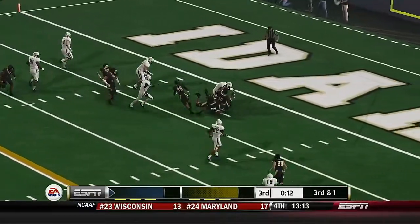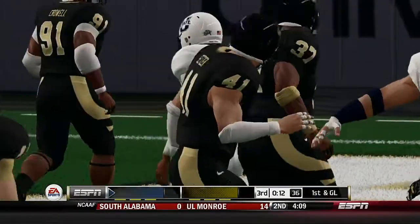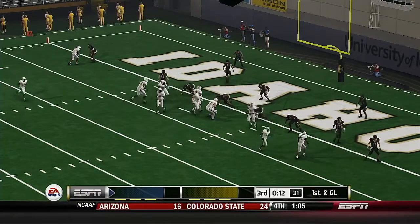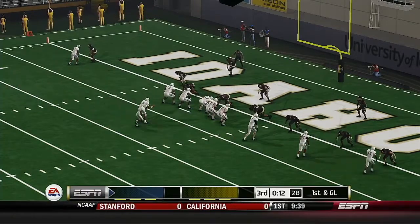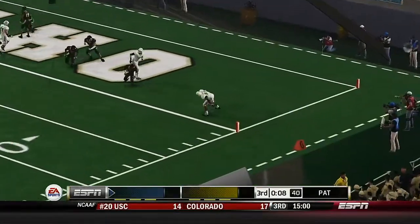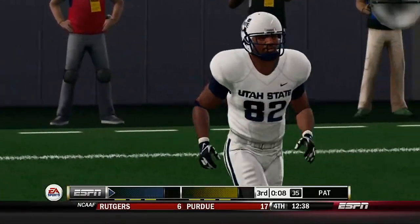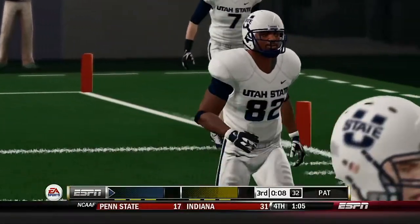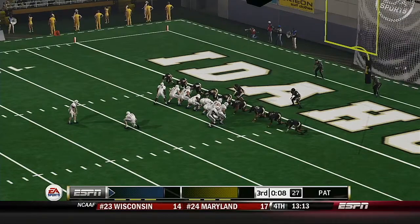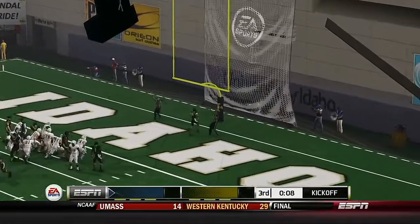Here he goes, the five. Nice play to set up first and goal. Gain of 14 on the play. That makes it first and goal. Throws complete, touchdown. Converts the extra point.